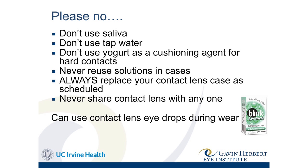And also the other thing I forgot to put on there is anytime your cases are kind of yellowy or there's some kind of gunk around it, make sure you replace your cases. Some patients will use the same case for a year. I usually recommend patients replace them every month if you can, but at least every 3 months, because over time these cases can develop little microbes and bacteria that get stuck in there, and if you don't change them, all these bacteria are just growing in the case and getting attached to your lenses every single night. So make sure you always replace your cases.